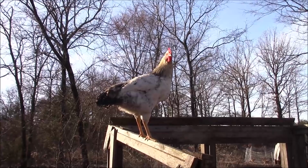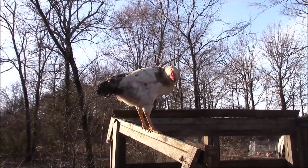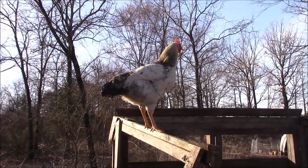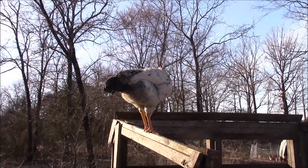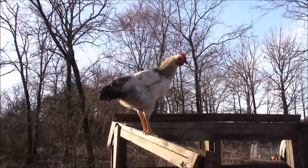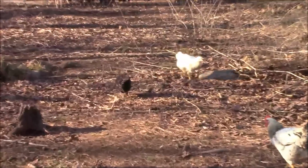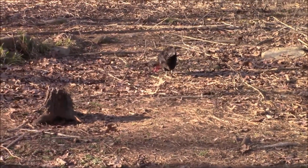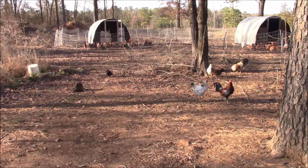Cock-a-doodle-doo. You're not old enough yet. This is one of the number 2s that she raised. That's a little olive egger boy. Nice looking bird. Yeah, number 2 is teaching them bad habits.